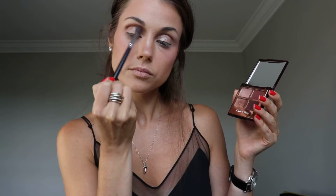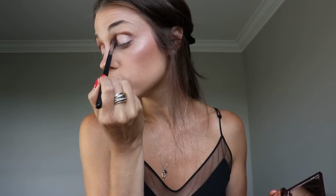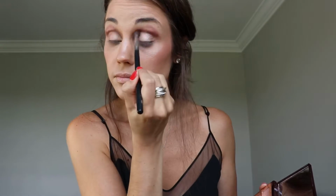On this palette, I use the lighter shade that's a pinky color on my eyelid. And now this color that I'm using in my crease is more of a mahogany kind of red color that really makes my eyes stand out, especially if you have blue eyes.